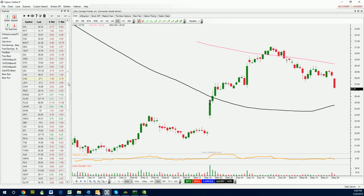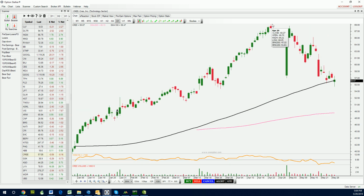It's a big list to knock through, and the option liquidity on many of these is not that good. I'm just looking and I can tell this is a nice sell-off. I like Cree short below that 100-day moving average. That would be a good one. But let's go in and use the custom search engine.